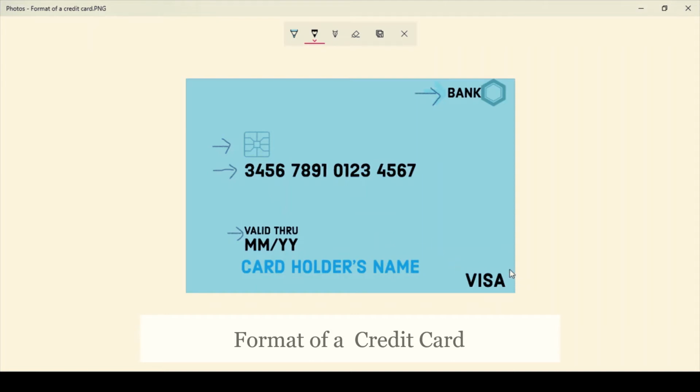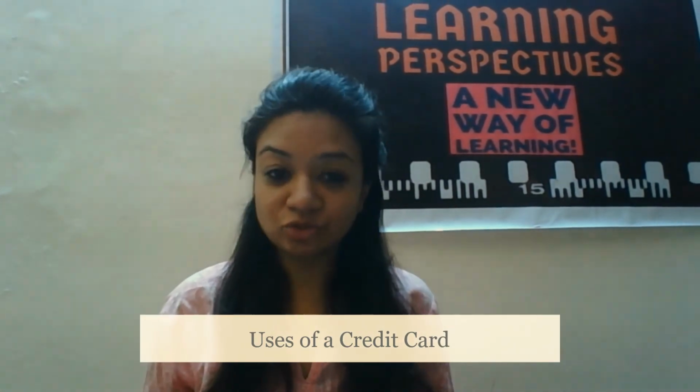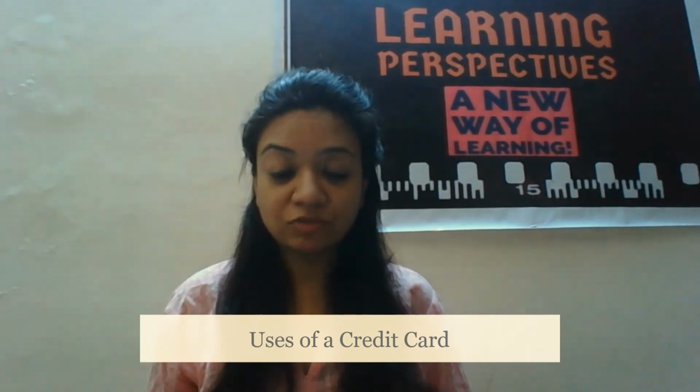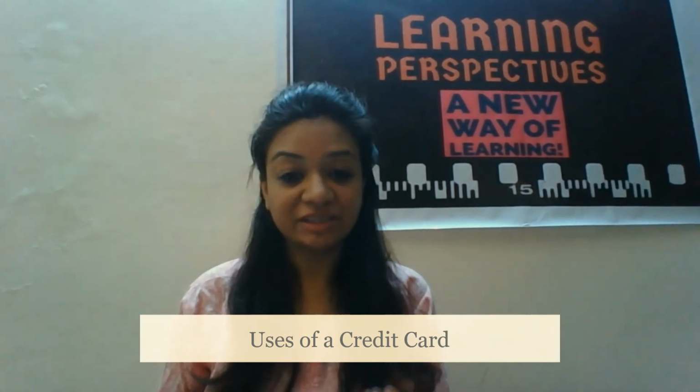And finally, the last thing given here is the Visa or MasterCard, which are the credit card networks. Credit card networks are an interface between the merchant and the financial institution or the bank. So that is something that needs to be remembered. This is the format of a credit card. You can use it in malls, in any kind of shops, hospitals, to make payments for all kinds of necessities. You can also make bill payments with your credit card.